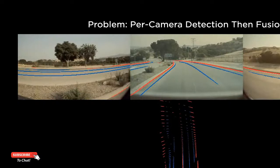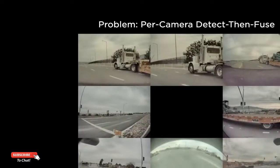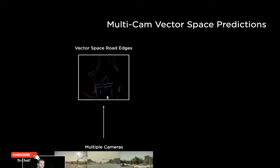The other problem with this, by the way, is also for object detection. If you are only making predictions per camera, then sometimes you will encounter cases like this where a single car actually spans 5 of the 8 cameras. And so if you are making individual predictions, then no single camera sees all of the car. And so obviously you're not going to be able to do a very good job of predicting that whole car. And it's going to be incredibly difficult to fuse these measurements. So we have this intuition that what we'd like to do instead is take all of the images and simultaneously feed them into a single neural net and directly output in vector space.